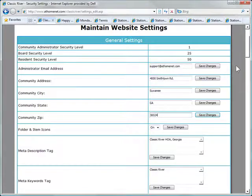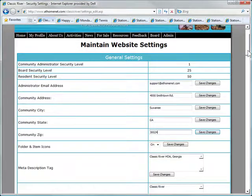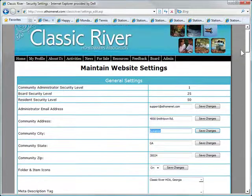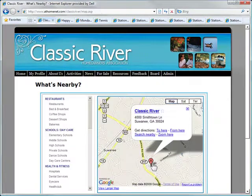If you add the address, what will happen is it will just target your community a little closer, particularly if your address is not near the center of your city as it is in our case. So I've just gone ahead and added a physical address for our community, and now when I go to What's Nearby, it's going to drill right in on the community instead of just being vaguely near it.